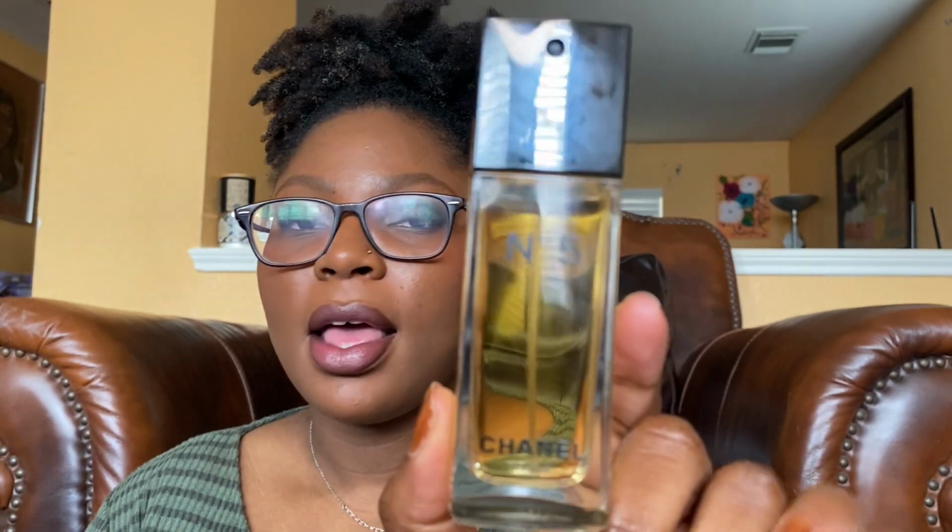There are flankers. The only other one that I have is the Eau de Toilette, and this is the 50 ml. This is a modern formulation, not vintage. I believe they do have vintage Eau de Toilettes going around, but this is a modern one, and I really like it. I would say I prefer the Eau de Toilette over the Eau de Parfum because it's a bit more fizzy, a bit more fresh, easier to wear.